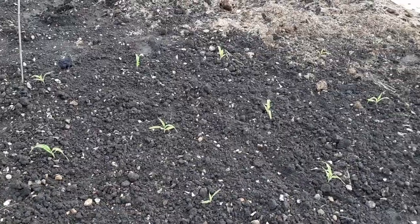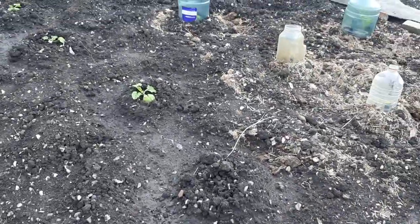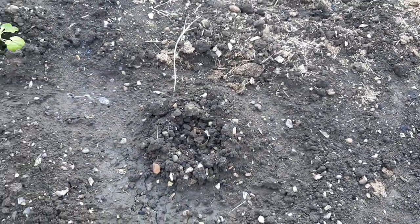Sweet corn, started off at home, transplanted. We have a courgette field here. One's been lost there.